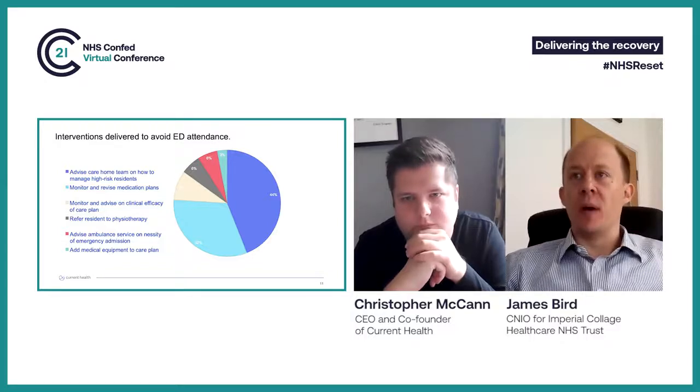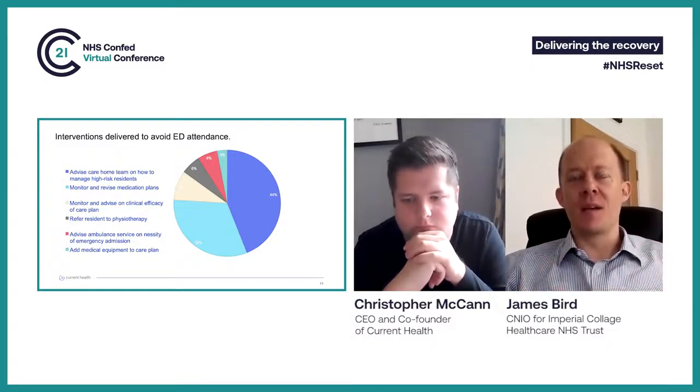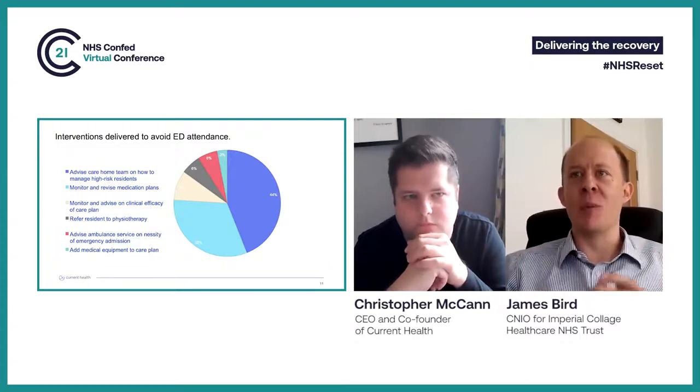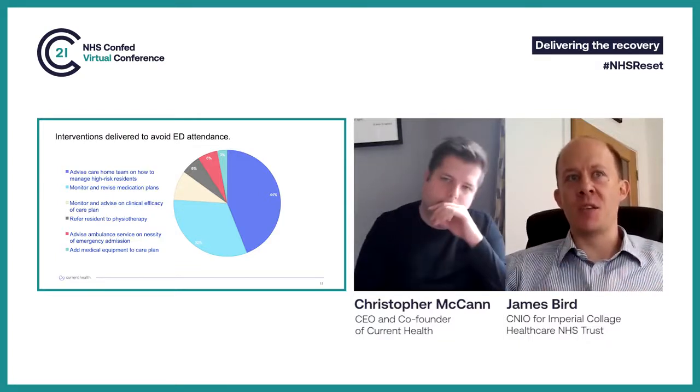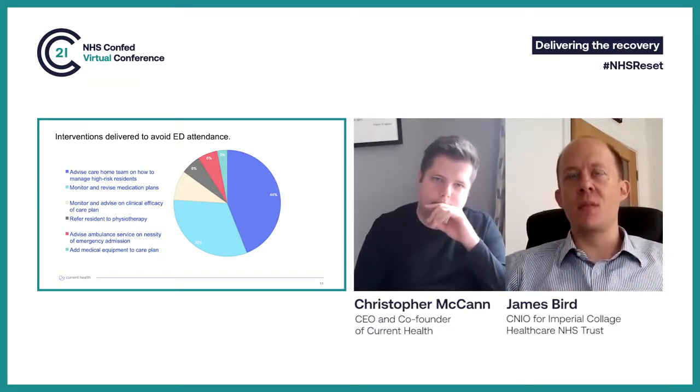It's entirely possible, and obviously there's a lot of things in play in both the remote monitoring and the care home sectors at the moment. Certainly, because you're right, if we look at this pie chart, there are a number of things we did. We obviously did work collaboratively, and that's the big chunk.